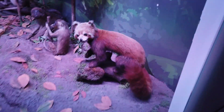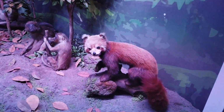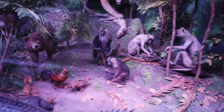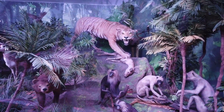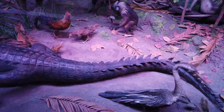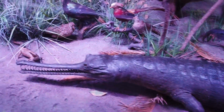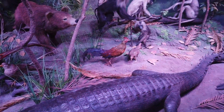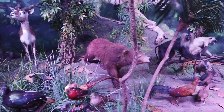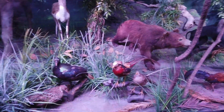Here in India, in Indian Southeast Asia, kind of bear, monkeys, many monkeys, an Indian tiger, very dangerous, very huge, a crocodile, Indian crocodile, Southeast Asia, very huge, a rooster, a small rooster, a small Indian bear or Southeast Asian bear, very small. Birds, very strange birds.